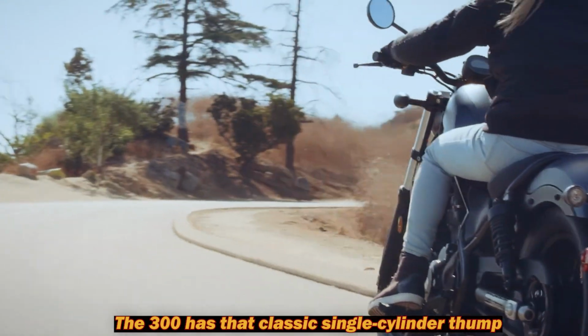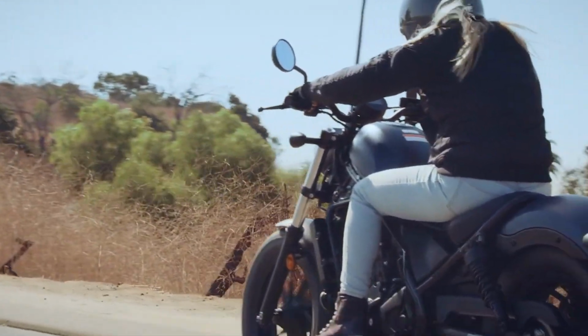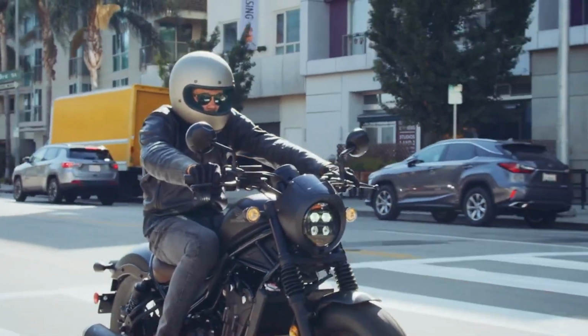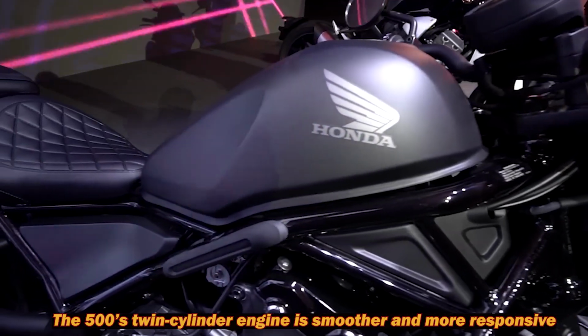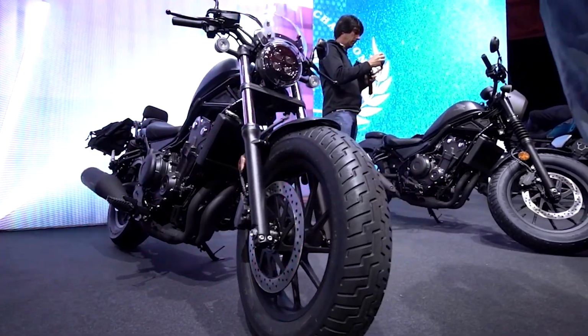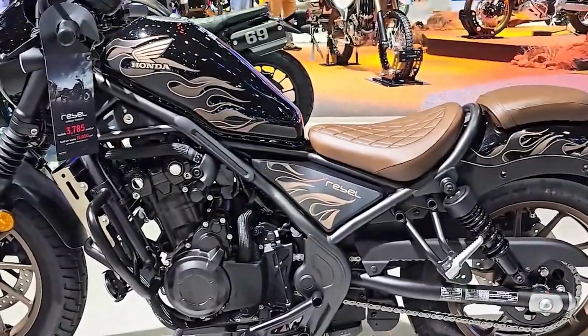The 300 has that classic single-cylinder thump, which is fun for short rides, but it can feel underpowered on highways or if you're carrying a passenger. The 500's twin-cylinder engine is smoother and more responsive, especially when you twist the throttle. It's got enough torque to handle longer rides or two-up riding with the optional passenger seat kit.